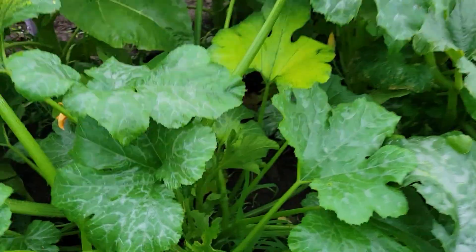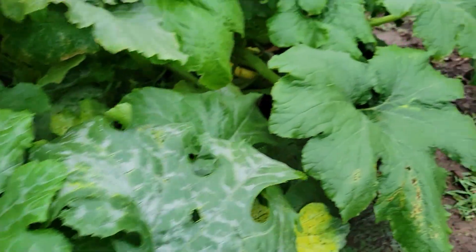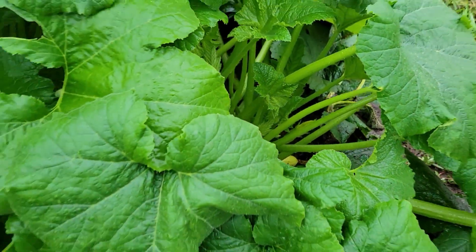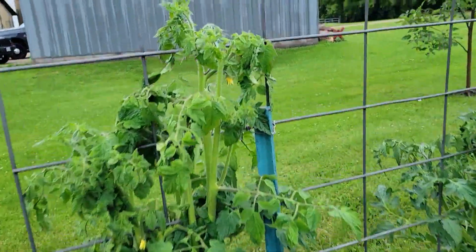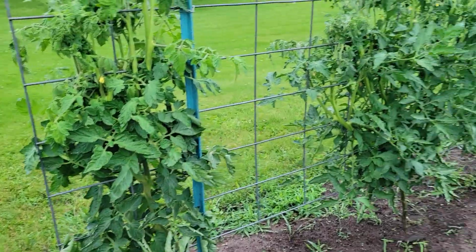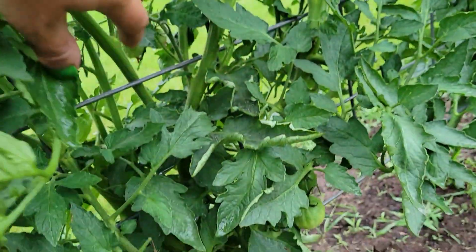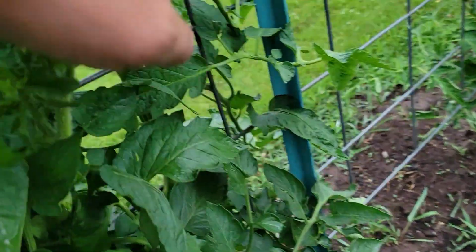And let's see here, we got some golden zucchini in there. This, I'm thinking this is a yellow straight neck, just from the looks of them. They look very much like one. Mortgage lifter. That's really starting to take off. It's almost to the top of the trellis already, so I can't even imagine how tall that would be if I could keep going up with it. This one's starting to really produce some tomatoes on it. Really nice little ones. Here, this one's actually a fairly decent size. This one too, another mortgage lifter.